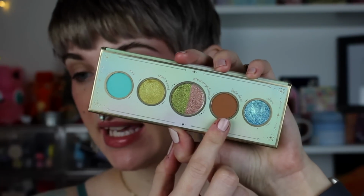I'm gonna start with the matte brown in here, Little Deer, and I'm just gonna take a fluffy brush and start swirling that through my crease. And I do want a bit of an elongated shape with this, and I am going to be doing a half cut crease with this look. Just taking a little bit of that shadow with more focus out here in this outer corner, and then just kind of flicking it outwards and carrying it through the front portion of the crease.